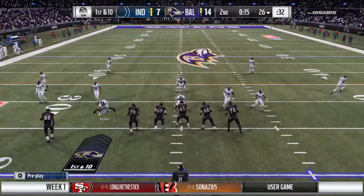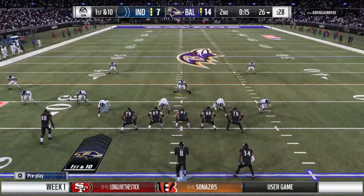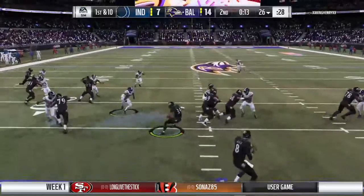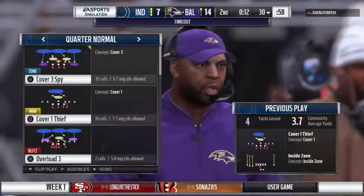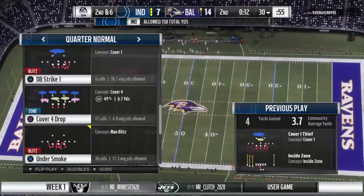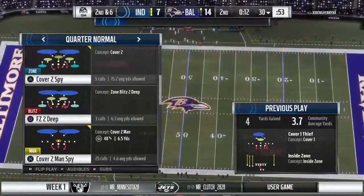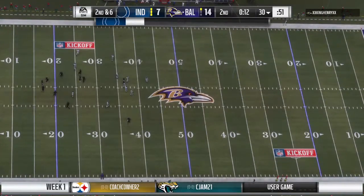15 seconds, all that remains for this first half as they come up 1st and 10. They begin the drive with Williams. And he'll go down right at the 30-yard line. Now hold everything here. We're going to get a timeout by the offense as they'll stop the clock with 12 seconds to go in this first half.